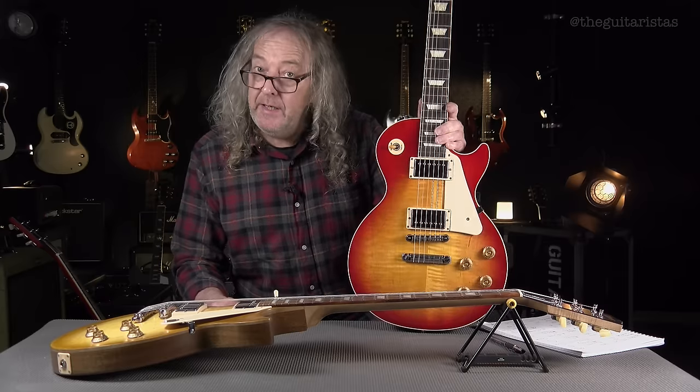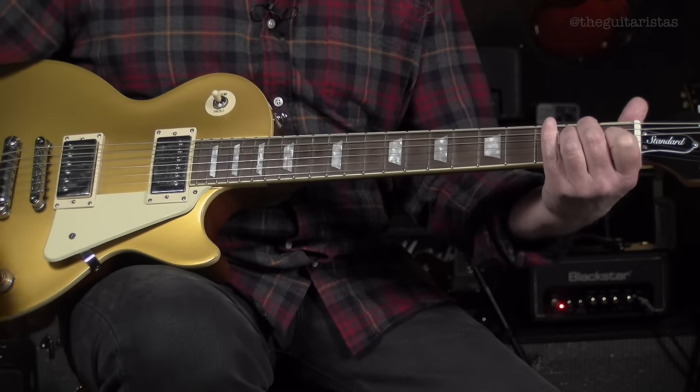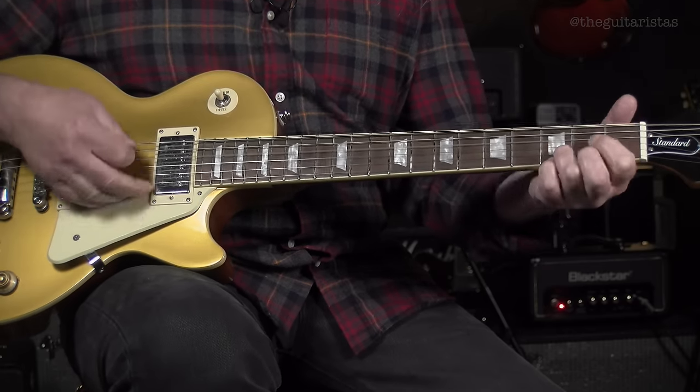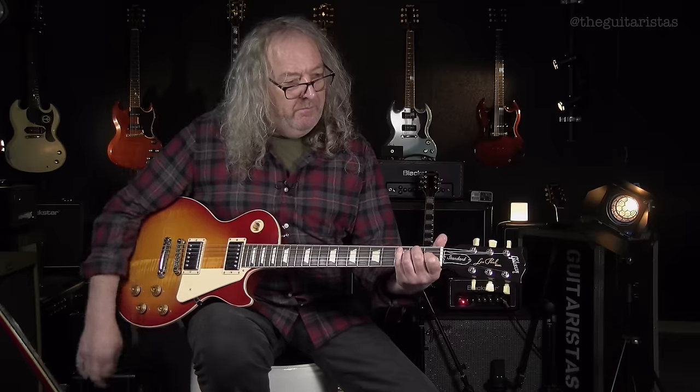Do they sound different acoustically, I hear you ask? Well, yeah, let's have a listen. I'll just play a couple of simple chords. Big open E. And a G. And a D. Just straight away, you can hear how different that is. Unplugged. And I think what you prefer would be quite subjective. This sounds sort of tighter.